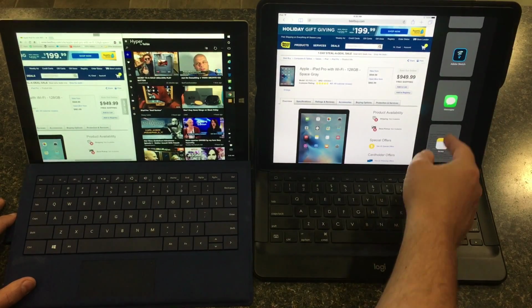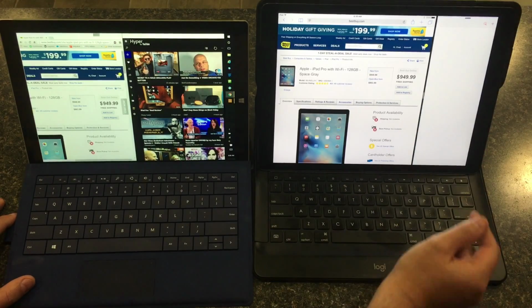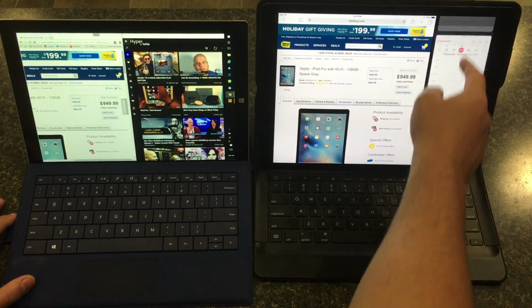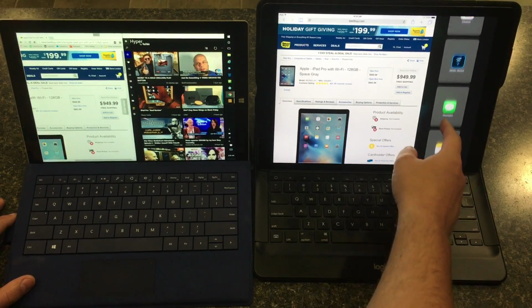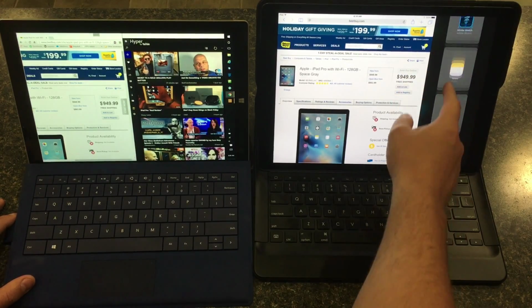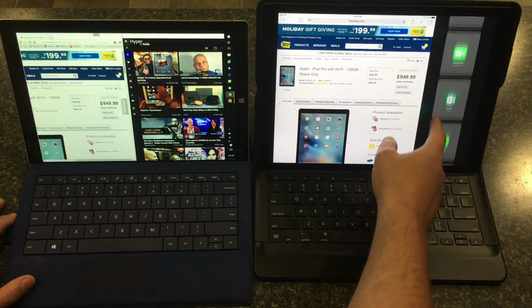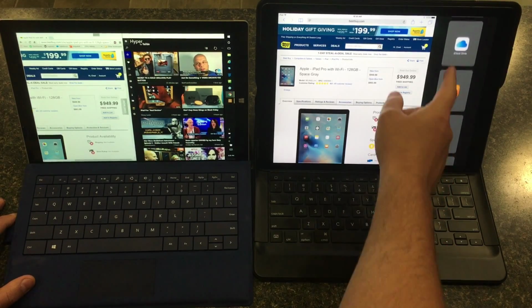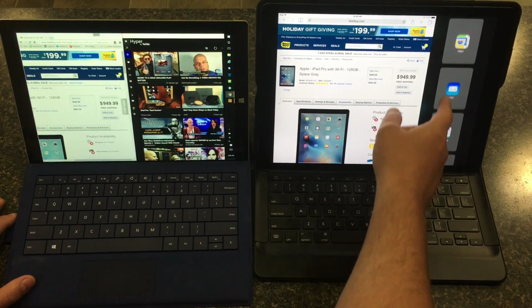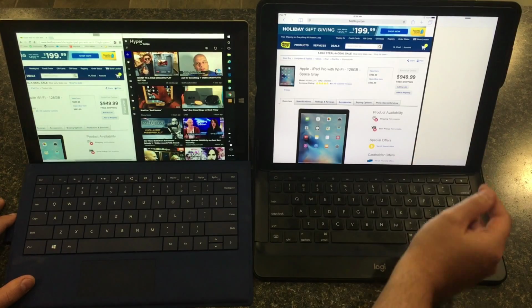Let me show you a couple more apps here just so you get a feel of what it looks like. And so you can see here now that I've got my calendar open. So if I wanted to check my calendar of events while I'm surfing the web, if I wanted to message someone, I could do that at the same time while I'm surfing. Research, you could open up your Word and Excel at the same time. So there are a lot of productivity things you could do.